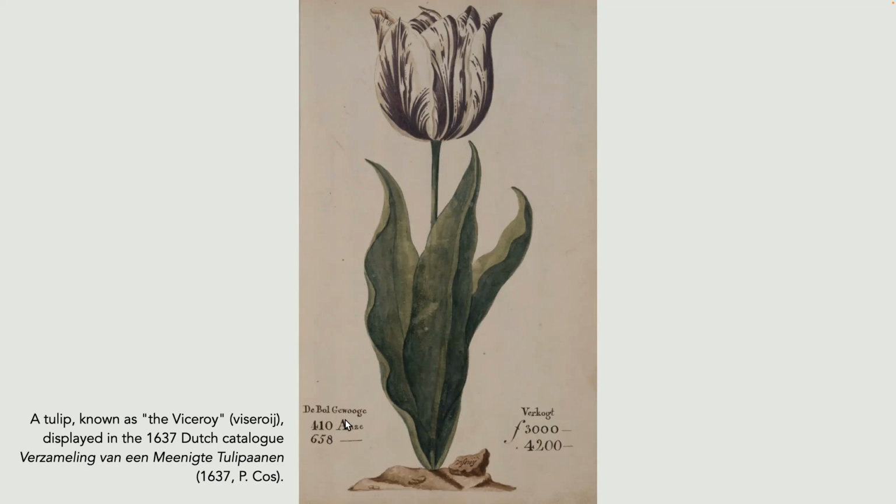is stated over here between 410 and 658. And just to put that in perspective, a skilled craftsman at the time would earn 300 guilders a year. So this bulb is at least 10 times the annual earnings of a skilled craftsman. Of course, this bubble in prices, which grew and grew and grew, crashed suddenly. And we often talk about the tulip mania as an exemplar of lots of markets where something suddenly grows in value and then suddenly crashes.